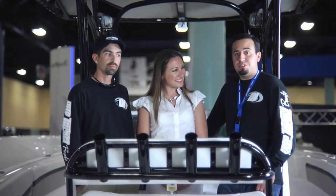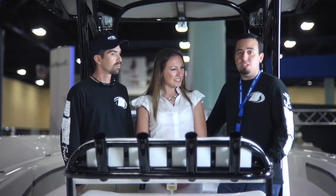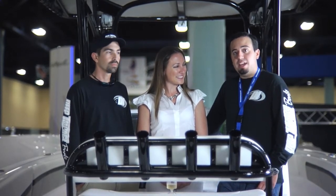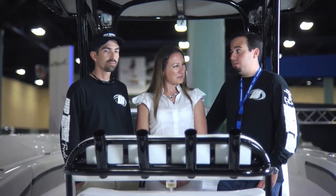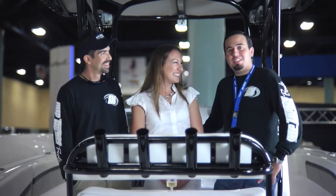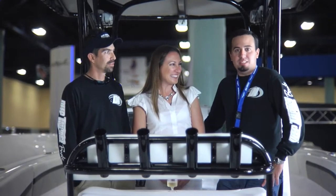And a lot of the tournament angling that we're used to, we need the speed, and that's really why we went with the Deep Impact, just for the performance and the smooth ride and the handling. It's a good all-around boat. And speaking of the speed, how fast does this baby go? Well, with a set of twin 300s, you're looking at about 65 miles an hour.